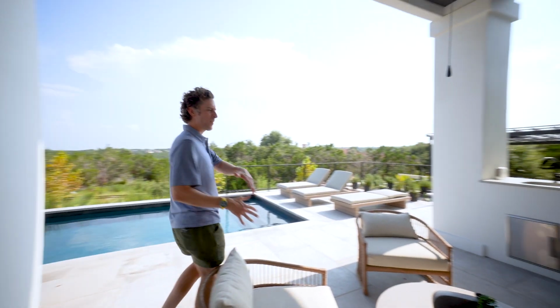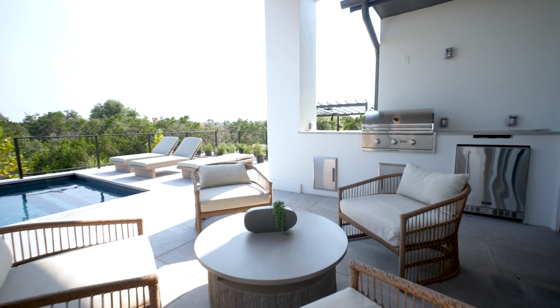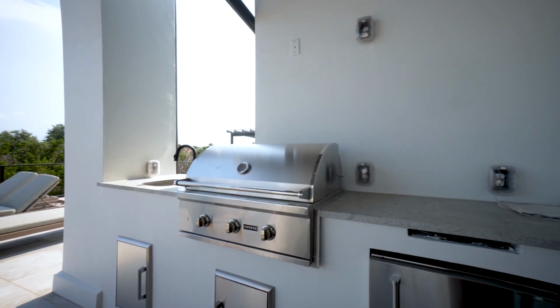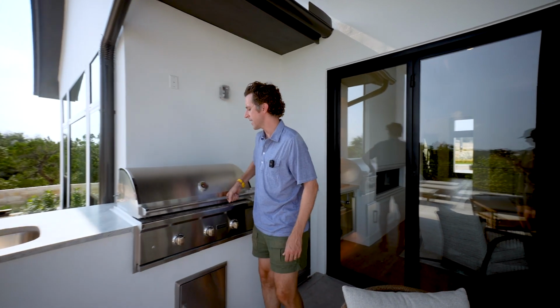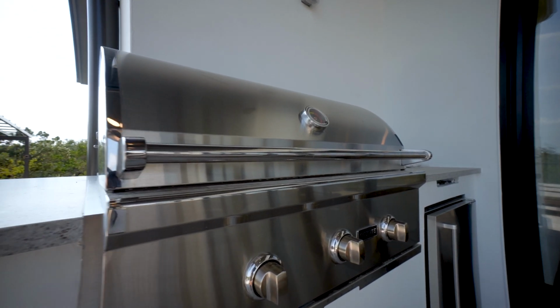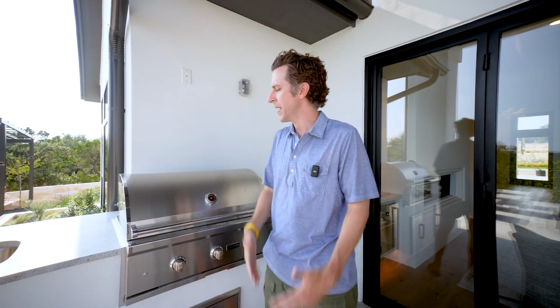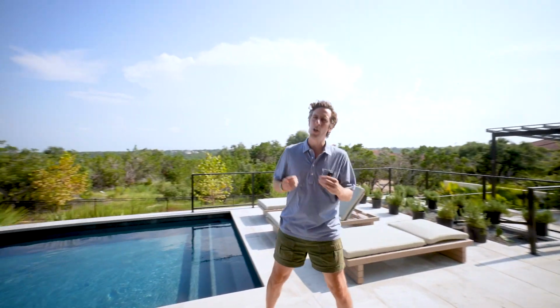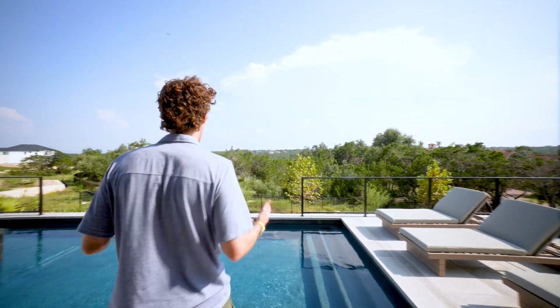And then right over here, we've got this outdoor kind of chill space, plenty of room. Then we've got a little outdoor kitchen here, okay? So as always, you've got the sink and then you've got the grill. And to be honest with you, if it were me and my money spending out here, I would want a little bit of an upgraded grill, which is actually an option, which I'll talk to you about here in just a little bit.